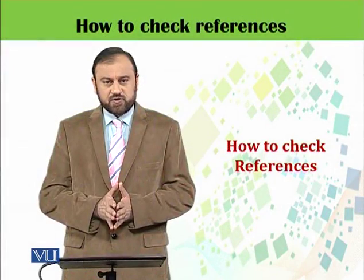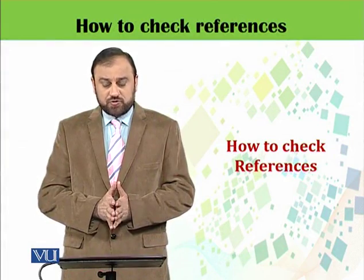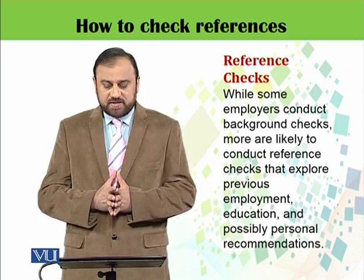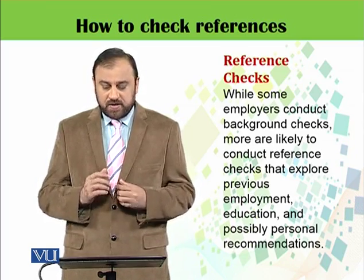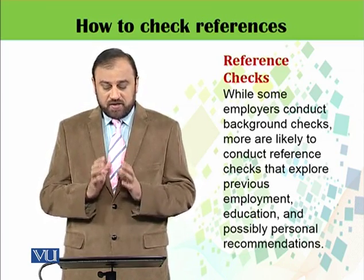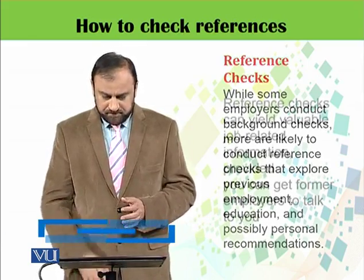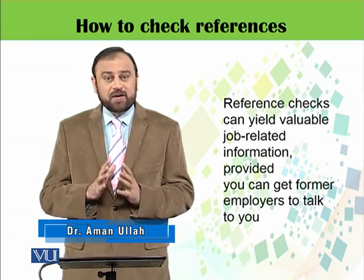My dear students, once you have finalized the selection of vendors, then you need to know how to check references. While some employers conduct background checks, more are likely to conduct reference checks that explore previous employment, education, and possibly personal recommendations about an employee. Reference checks can yield valuable job-related information.